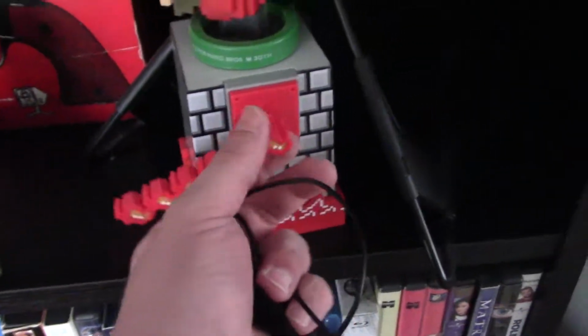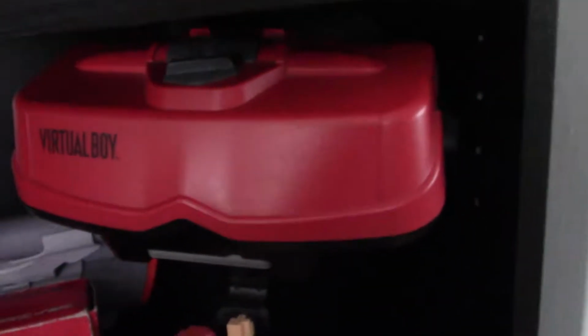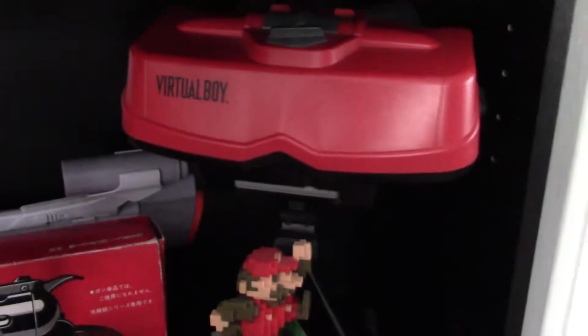I had to get the stand because it looks all 8-bit, and then you wind it up there and it spins around. It's really loud though, but it still looks pretty cool. I thought it was battery powered, but it actually is just wind up. And then we have my Virtual Boy.